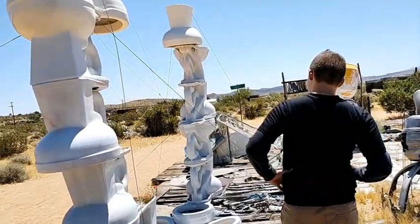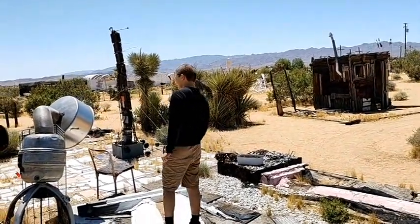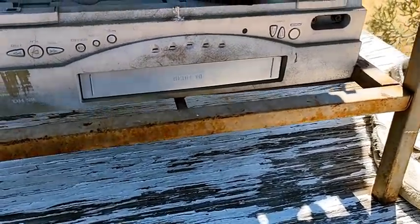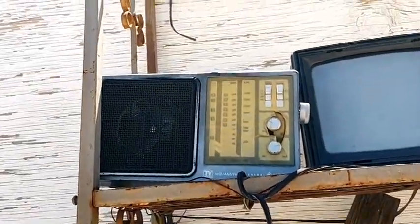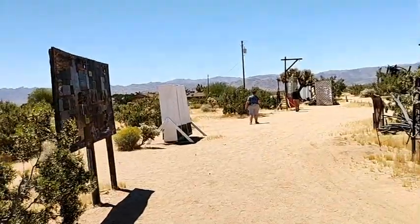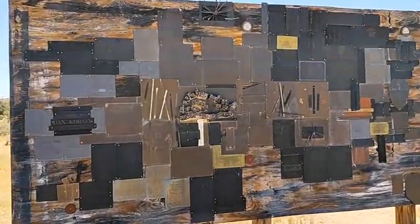Toilet bowls. And that looks like a beer cake. He was making a moonshine still. There's a VHS tape player here. Some old alarm radios. This has a tri-band radio and an old dial-up TV here. That looks like it's been around for a while. Type print. Wonder what it says.